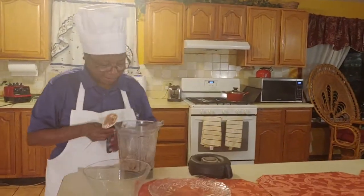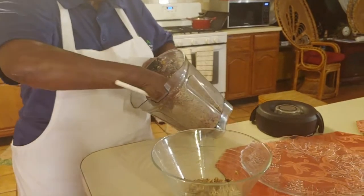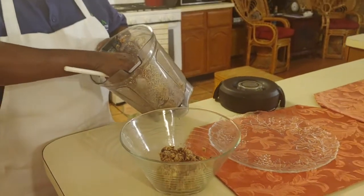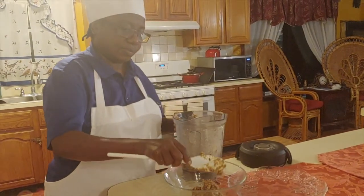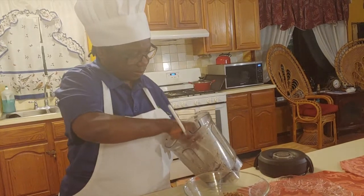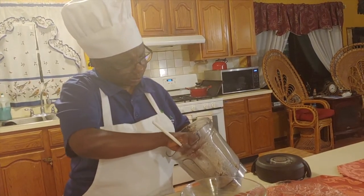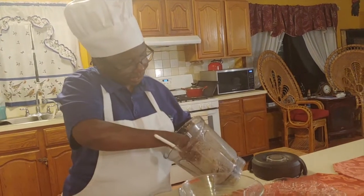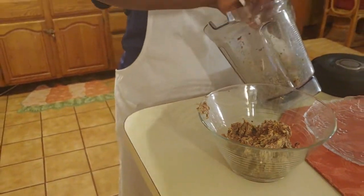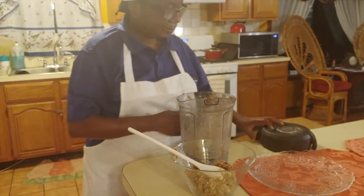Now we have everything blended up here. So you see the consistency. Gotta make sure I get everything out of my Vitamix. Still have a little more. Okay, so we're gonna put this away.